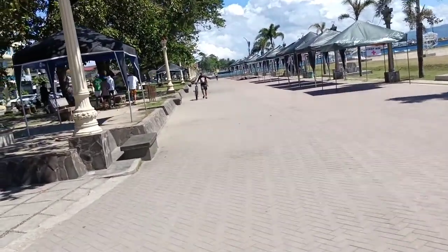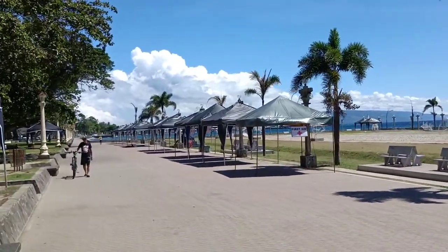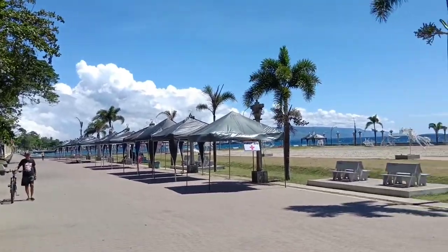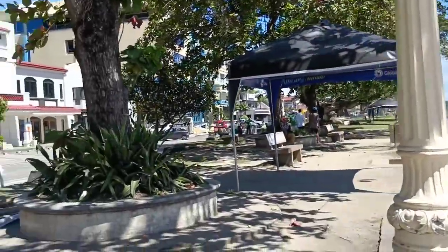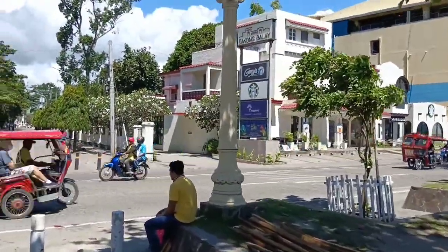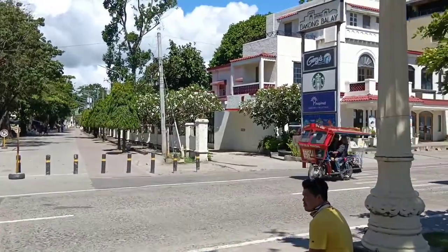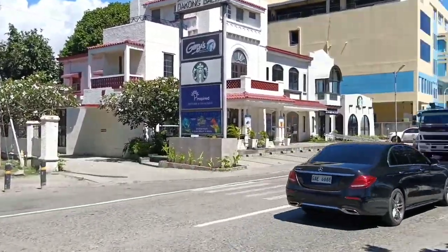So, I'm walking up along here. Very nice view this morning. You can see the beautiful clouds there, mountains across the way. And now I'm going to go out to the roadway again because I'm getting towards the restaurant where I will be having my breakfast. The restaurant is part of the Honeycomb Hotel. Hello.